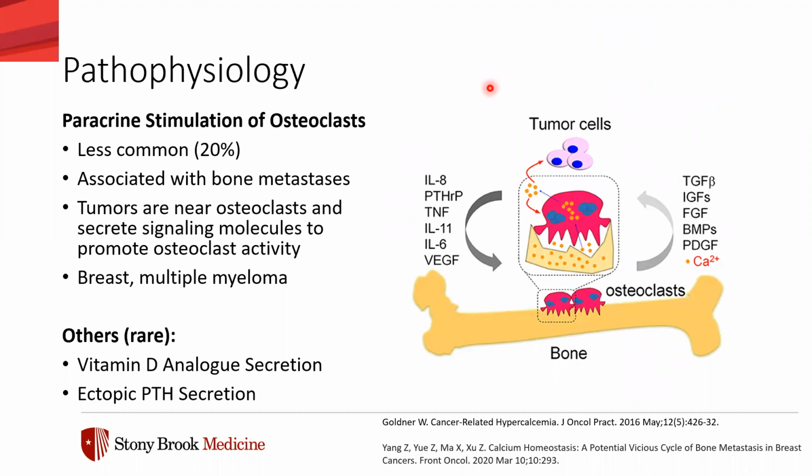So another pathophysiology is paracrine stimulation of osteoclasts. This is less common, and it's really associated with bone metastases. So in this picture on the right, you can see the tumor cells are right next to the osteoclast. So they'll secrete signaling molecules that are going to promote the osteoclasts to go in and break down the bone. So that's really the primary role of osteoclasts.